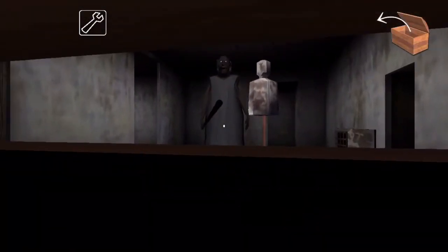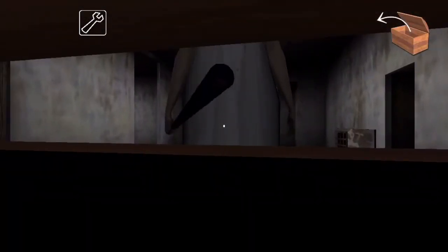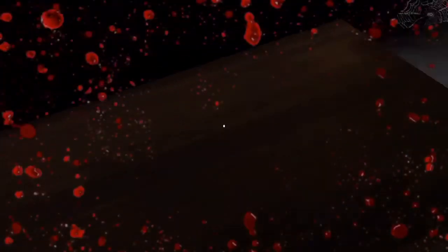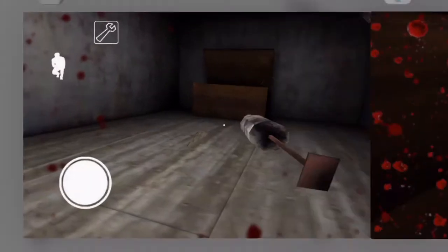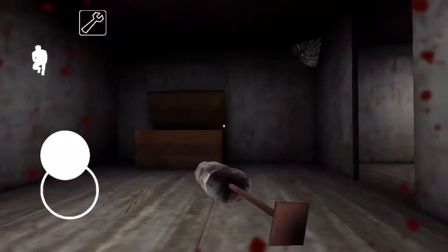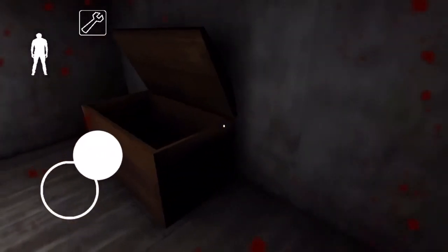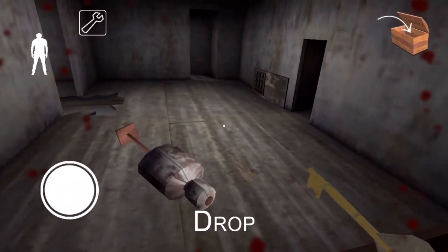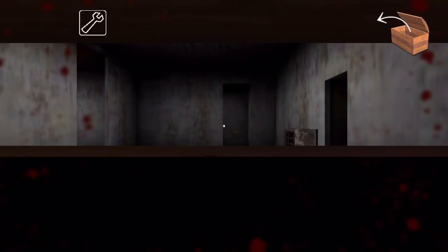You see, I was hiding there. Then Granny came right over, and then I died there. Well, there we go. I died there. And so then I swapped back to my Granny, and I was like, I don't see it. And then I saw a glint behind it. I was like, oh, because I had been looking for a long time and I could not find it.